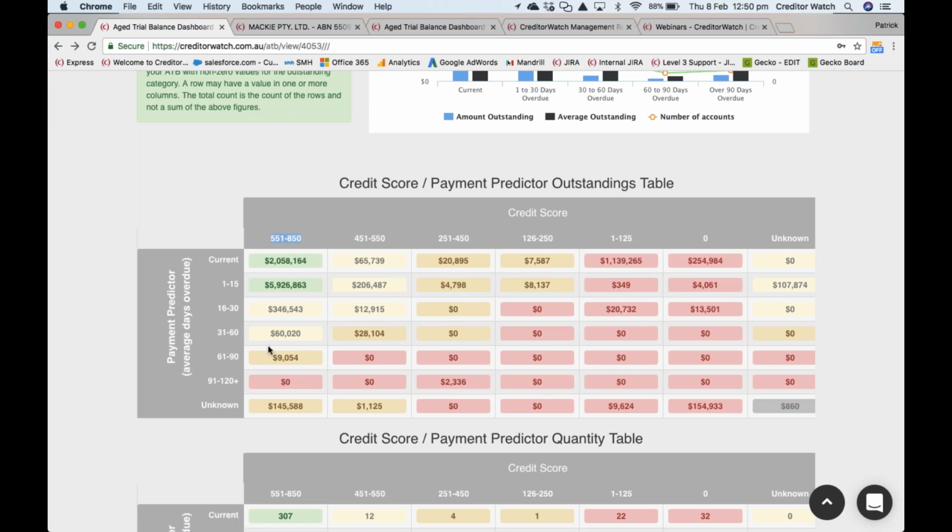If you then look at the corner down here, these people are paying the market quite late, but they are a very stable entity. So these are the companies that you're wanting to chase money off first. In our eyes, they're stable big entities that are probably just using you as a bank. So these are the entities that you might want to start your collection process slightly earlier and then chase that up first.